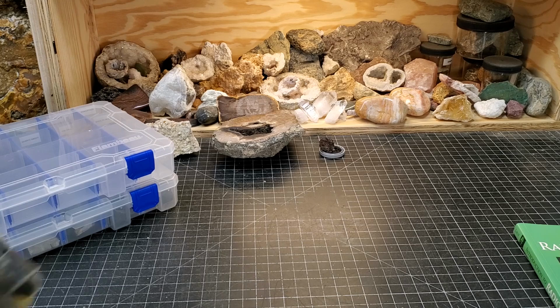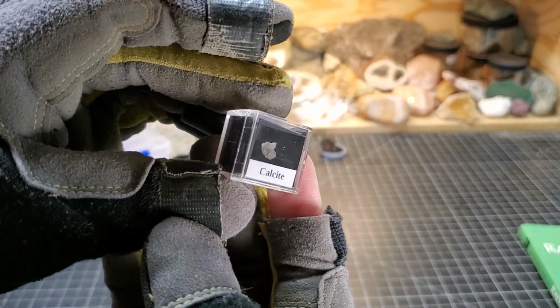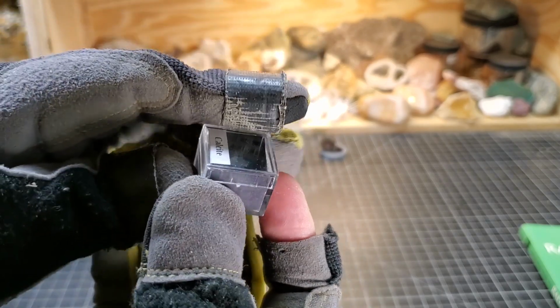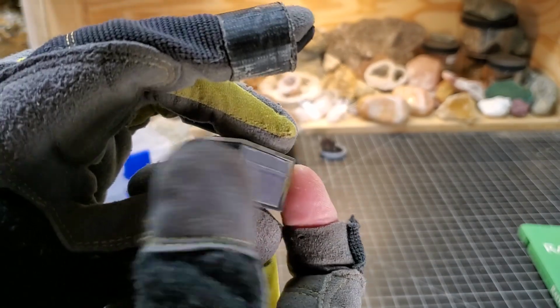Also, a lot to talk about. I would like to show you this. Okay, now you're looking at this and you're like, well, that's pretty small, right? That's the whole point. This would be Micromount #1 for me.